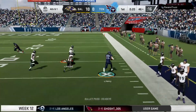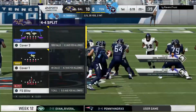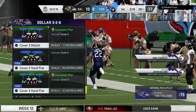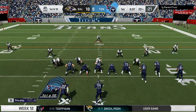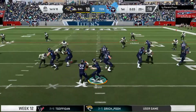And it's complete. Henry. Tennessee getting the first down on a big play of 18 yards. We always talk about big-time players make big-time plays in big-time moments. I think that fourth down qualified. That was a heck of a throw. The fourth down run successful. Now they look to pay it off on first down.